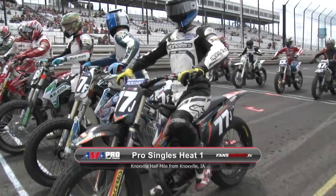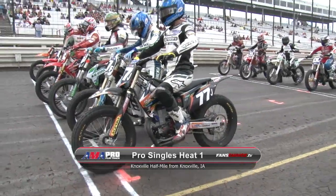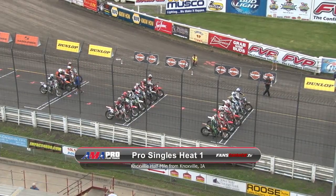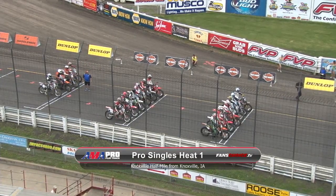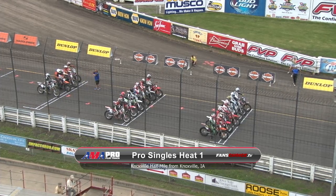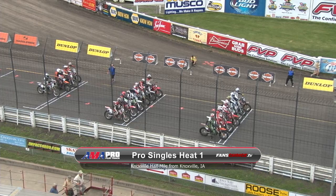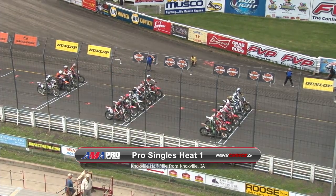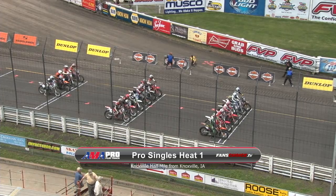For round number 4 of the AMA Pro Grand National Flat Track Series. You can see they're lining them up. 6 riders can start on each row. The pole sitter can go outside or inside, and the pole sitter has picked the inside of row number 1. Here we go. Heat race number 1, AMA Pro Grand National Flat Track Series. Track's clear. Matt Dagringer says, let's watch the light, and we're going to go racing here at Knoxville Raceway.